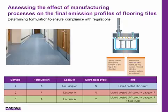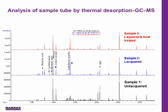So here we have 3 different samples. All of them are the same formulation. The first one, sample 1, has no lacquer on top of it. The second sample has a lacquer, and the third sample has the same lacquer but has also undergone a heat cycle process. Here we can see the 3 GC traces of the samples, and what we have are 3 very similar chromatograms showing what's inside the sample.